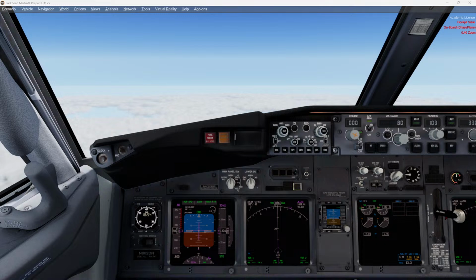United 2480, descend via the Killer 3 arrival, runway 30 left transition to Minneapolis altimeter 3030. Delta 1393, contact Chicago Center 120.35. Yeah, we're cruising along at about 614 miles an hour. United 965, say Mach number. United 965, say Mach number. United 965, yeah, you're going a lot faster than the other guy. He had a huge head start. How about Mach 0.77?